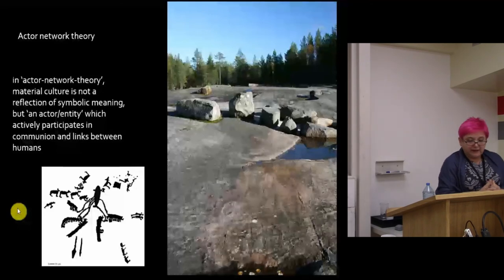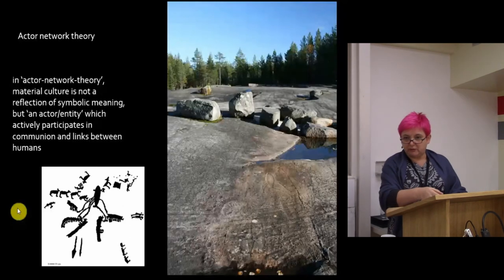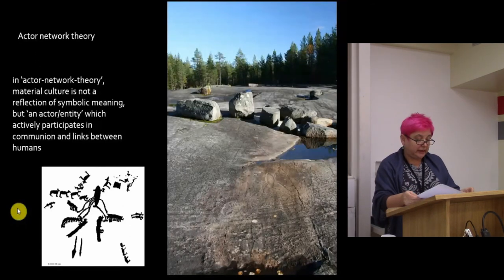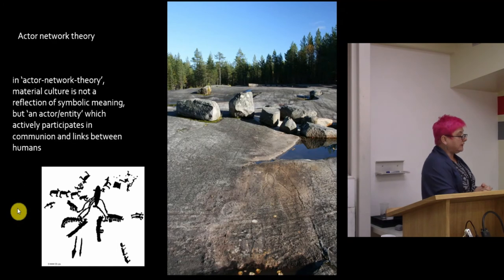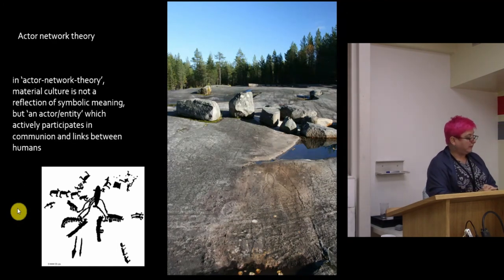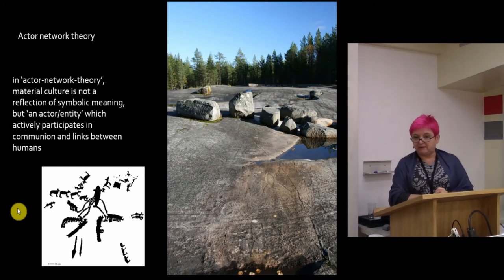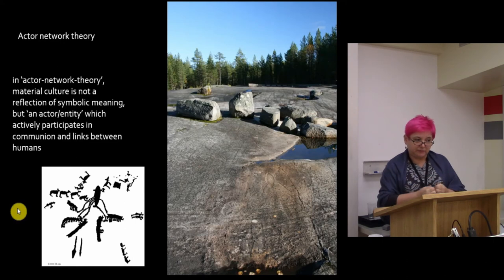So if we think about this, and this is the Theoretical Archaeology Group, without the theory we should not be here. And the theory is Actor-Network Theory, which is Latour's, which is saying that material culture in a certain time and space actually brings people together.